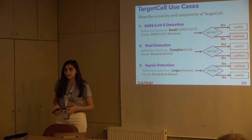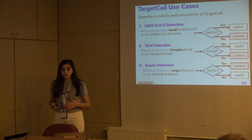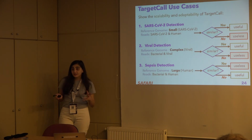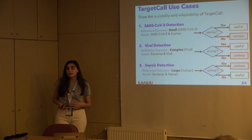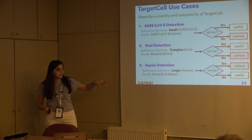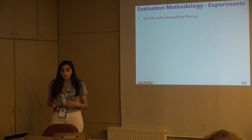This use case is different because our sample has bacterial and human reads, but we want to base call every bacterial read. Since we don't know what bacteria you have in your sample, we just deplete everything human, and that's why in this use case, if your read is similar to the reference genome, you label that as useless instead of useful. This is very different from the other ones, and this is going to be important for the results.